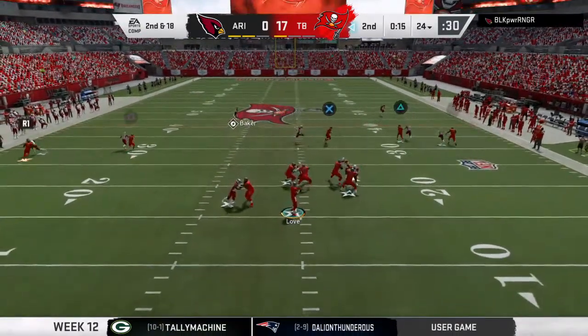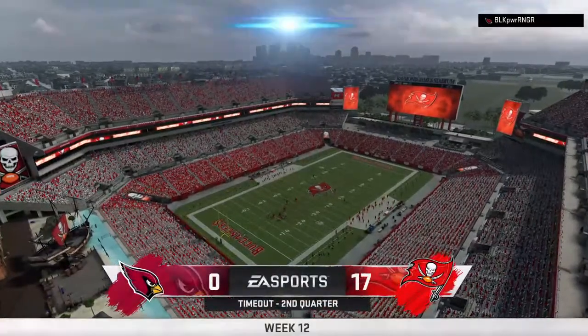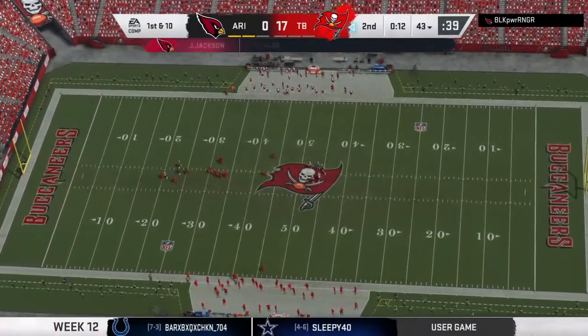And now a first chance for the backup here to throw. And he'll get this into the hands of Braxton Berrios. The Bucs forced to use their 3rd and final timeout as they'll stop the clock with 12 seconds to go in this first half.